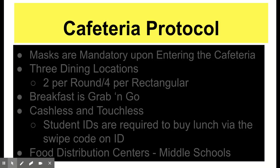Moving on to cafeteria protocol. First and foremost, all students and staff must wear a mask in the cafeteria until they sit down to eat. There will be 3 dining locations. They are located in CAF left, CAF right, and in the auxiliary gym on the left half of the gym. The auxiliary gym, which is located on the second floor, will only be used during the first 3 of our 4 lunch periods. All students will be assigned a cafeteria location and time to eat their lunch based upon their Block 3 classroom location. The following seating pattern will be used in CAF left and CAF right.